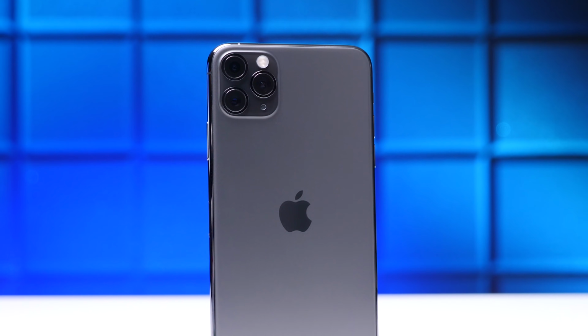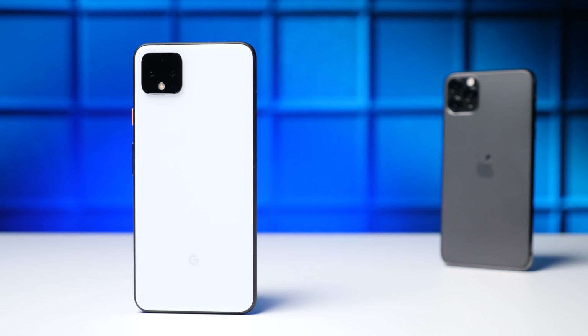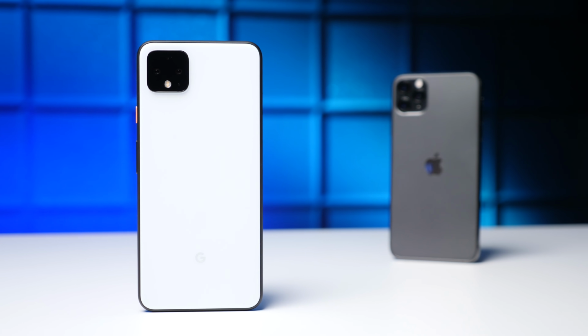considering how powerful the iPhone 11 Pro has already proven itself to be, it's going to be interesting to see how the Pixel 4 stacks up. Like, will it get embarrassed like it did last year, or will it be able to redeem itself? Let's find out.